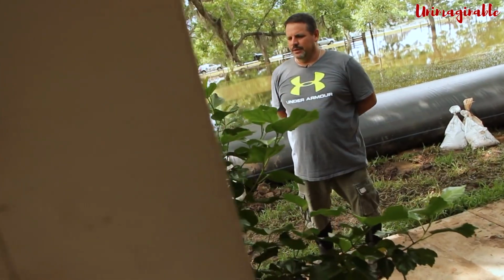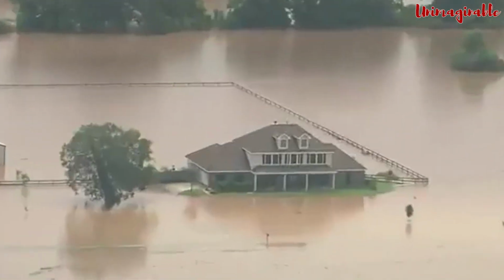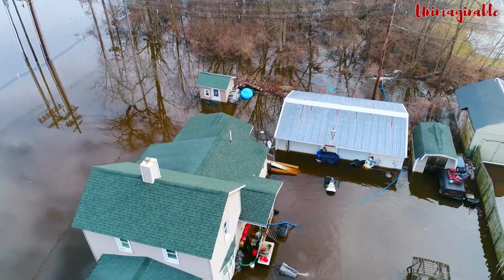He estimates that this $8,300 inflatable investment saved him at least $150,000 in repairs and did not even need him to activate his flood insurance. The floods damaged more than 1,500 homes, causing loss of $3.8 million.